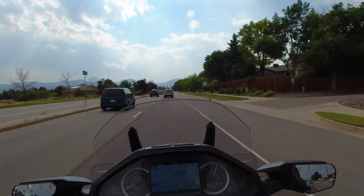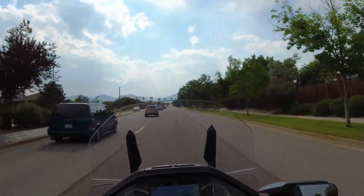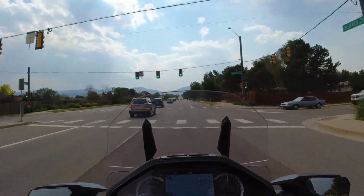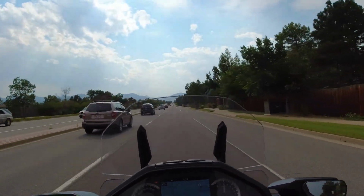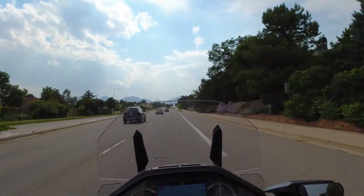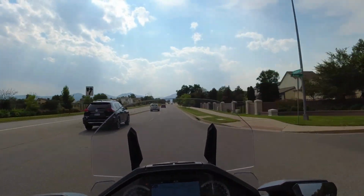All right, so I want to put the windscreen up again. I don't know how the audio is going to come out. I prefer the windscreen down and a little bit of air, but I don't know how the audio is going to come out. I could definitely feel those bumps. It gets a little bit bumpy in here. All right, so I take it back. It's not the perfect suspension.